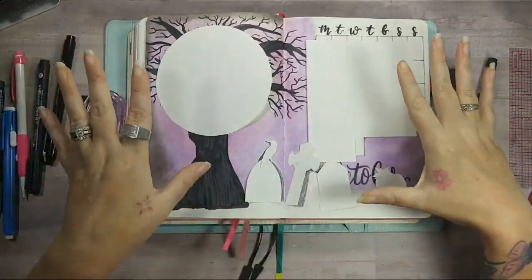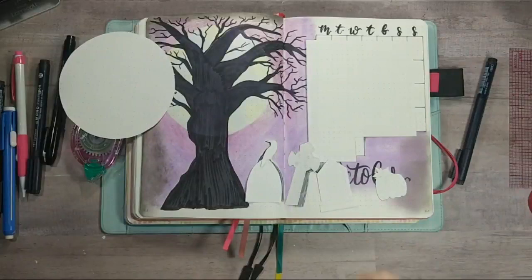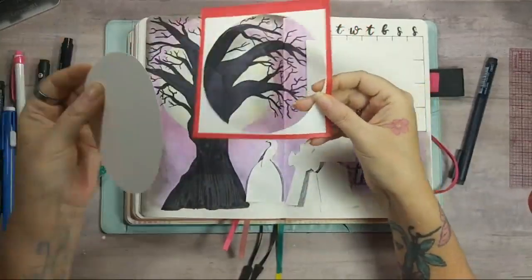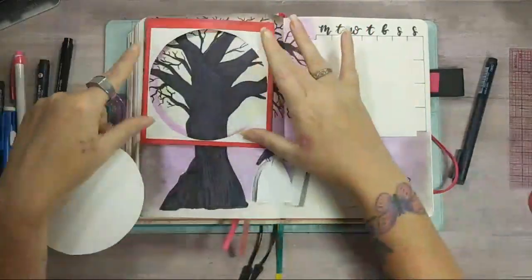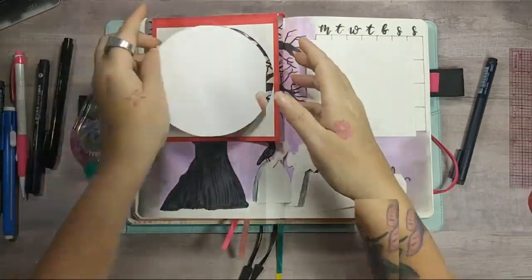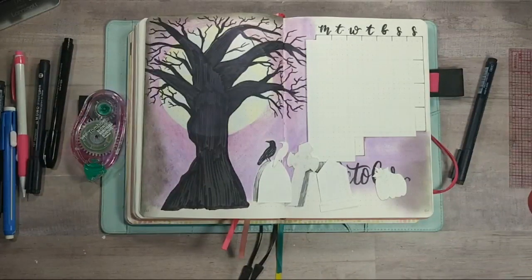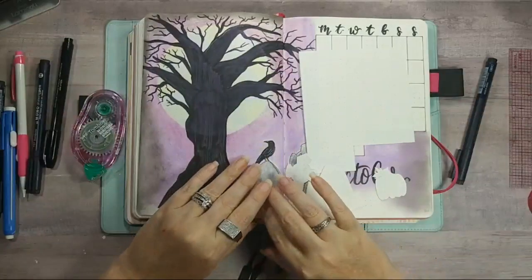So I'll do the background, and then I'll peel that stuff up, and then I've got the outside of this circle I can lay down to mask out just the shape of the moon, and then I can do the moon, and then I'm going to go in and do all of it with pen. So I think that's how it's going to work.